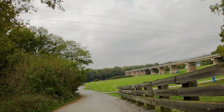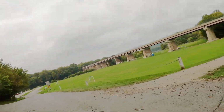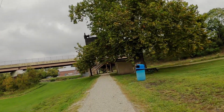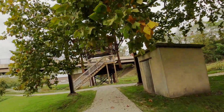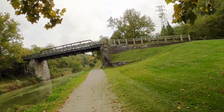We are coming off of that little bridge, and there's a beautiful little park down here. All you do is make a little right-hand turn down to the gravel, and this is the bridge you don't take. Make another right-hand turn, and there we go, back on the C&O Canal towpath.